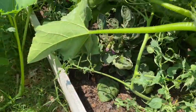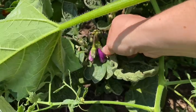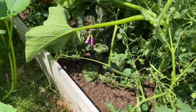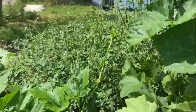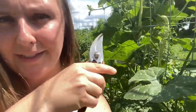The biggest bummer about this bed becoming a jungle and me giving up is, look at these fairy eggplants. They had just started growing. We'll see if they make it. Look at this. This is out of control. So, speaking of out of control, you guys see what's happening back here?